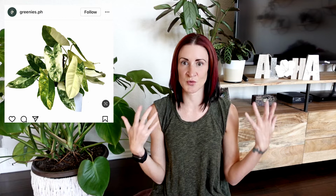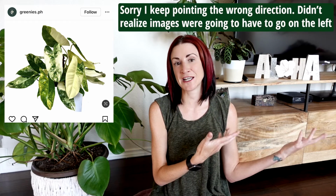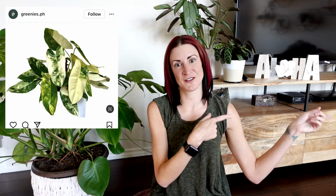So let's start with what is hands down an absolutely gorgeous plant, no lie, but unfortunately does have unstable variegation, and that is the Philodendron burle marx variegata. This plant is beautiful. I love this mix of the green and the yellow. But once again, it is not stable. There is a huge chance that this will revert back to just being a plain green Philodendron burle marx, which is also a beautiful plant. But you can get one of those for much cheaper than you can this variegated form.